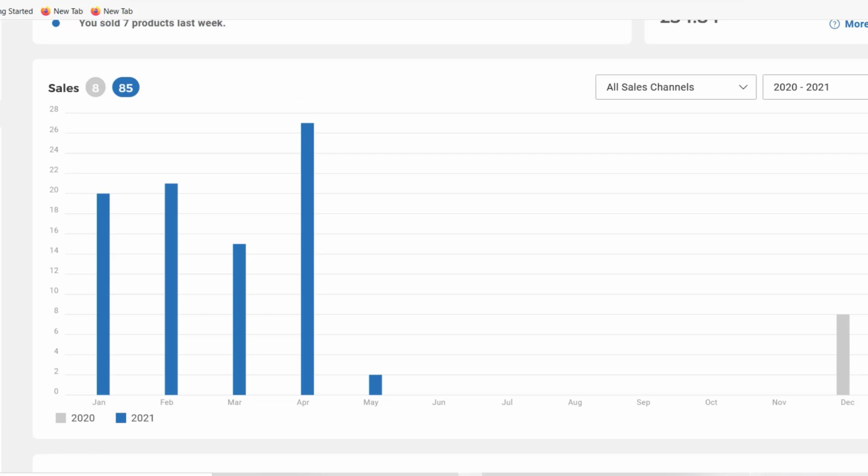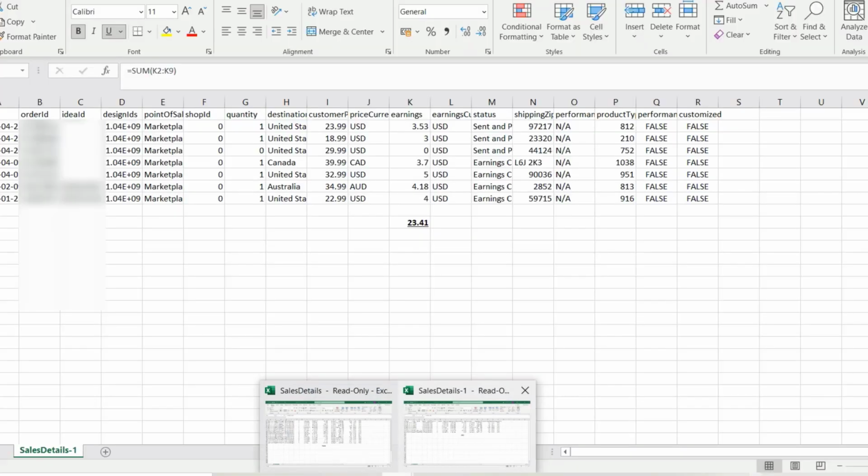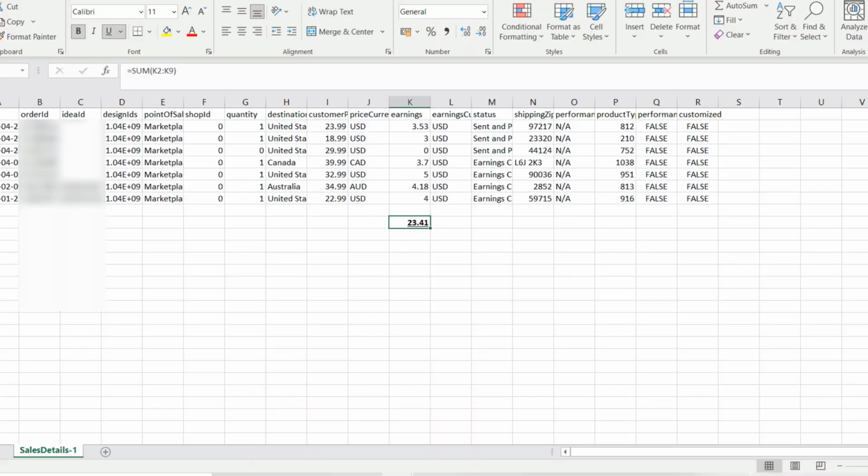Now, how much has that made me? Let's have a look at the income report, because every marketplace on Spreadshirt, basically there are two marketplaces, Europe and US, they allow you to download your income report or income statement. So let's first have a look at the US marketplace. Now this is already in US dollars, so it's 23.41 in US dollars.